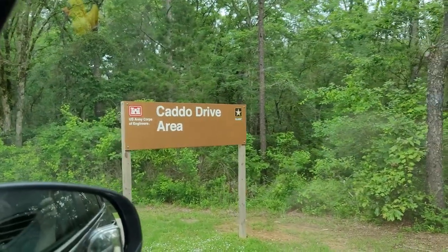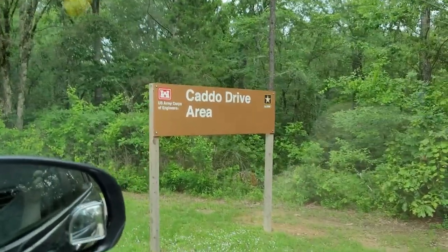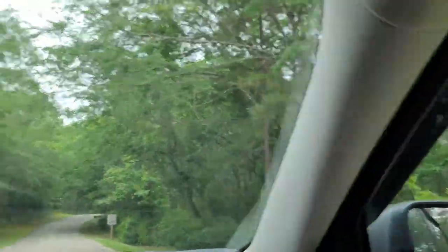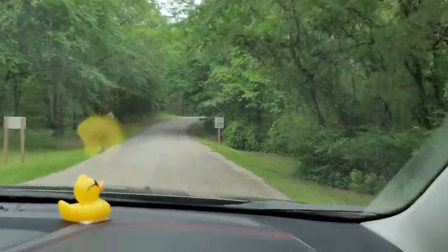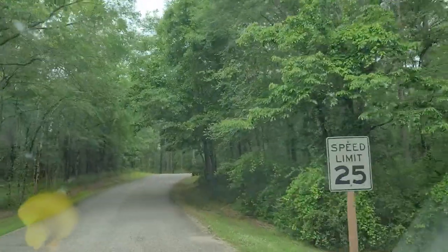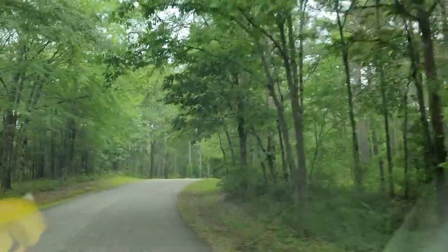We've driven over the Caddo Drive area, and right back there, there was a turn for Highway 7. So if you are bringing a bigger RV, that might be the best way to go, other than coming in past the state park like we have done.